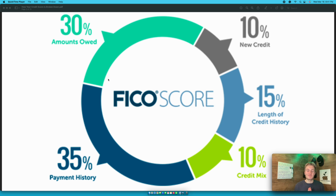I'm just kidding. But this is it. This is the graph that breaks down your credit score. About 35% of your score is payment history. About 30% is taken from the amounts that you owe. 10% is taken from new credit, so you applying for new credit. 15% is the length of your credit history, and 10% of it is your credit mix. So we're going to break down all five of these in this video.